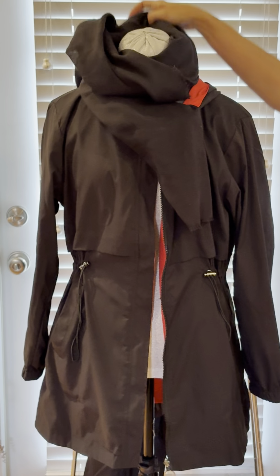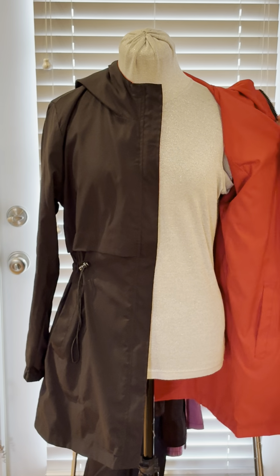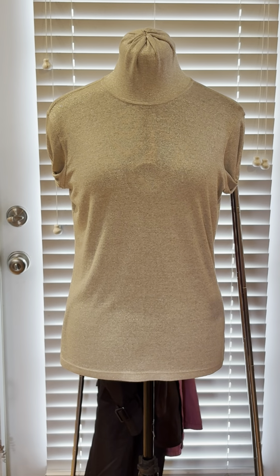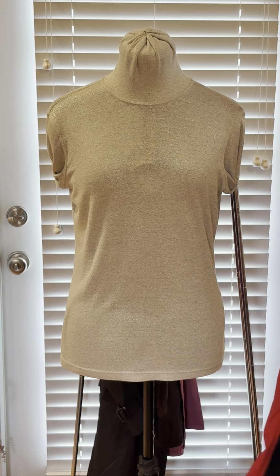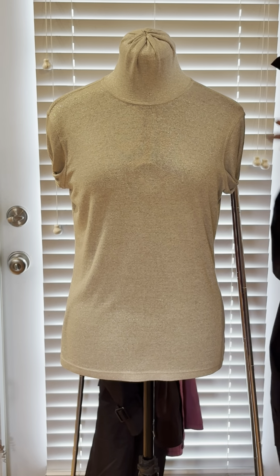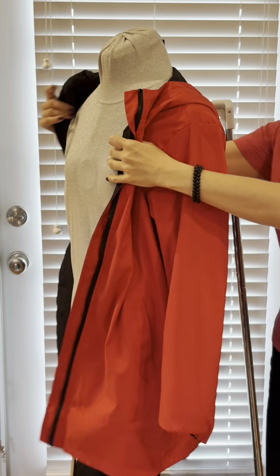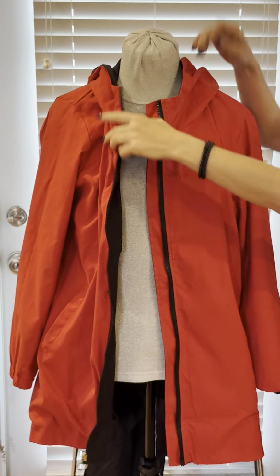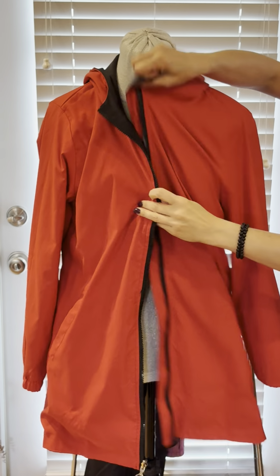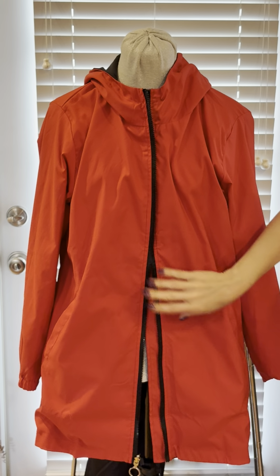Now, the advantage though, and the really cool thing about this coat, the reason there's red, is that this coat is reversible, which is super cool because in the event that you do want to look a little fun, you don't want to just be wearing black the whole time, you could reverse this coat and turn it red, and that just looks super cute when you're out and about, especially places like the UK and France, where the color red is like the pop of color. A lot of people wear red in France.